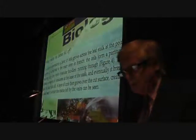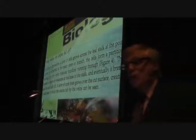So, back to the current biology books. What makes leaves fall off? We were all told that an abscission layer forms at the base of a leaf, and that's why it drops off. And that's exactly what this says. A layer of cells grows across the leaf stalk at the point where it's attached to the main stem or branch. All right, let's have a look.